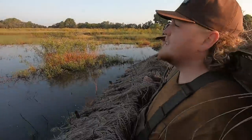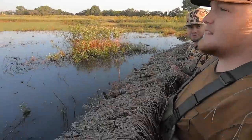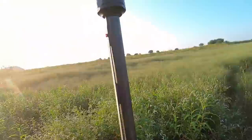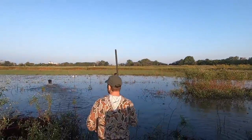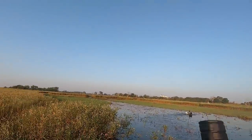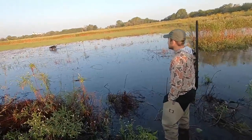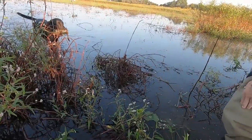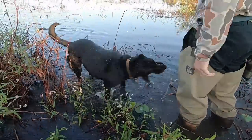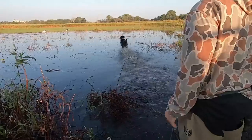Hey, you hardly ever see teal that high, too. Yeah, they got low. That was sweet. Good Lord. Right at 8 a.m., dude, you called it. I wish the whole flock would have got in there. I'm not complaining. Here. Good dog. Tubbs. There's one more out there, Tubbs. Catch it up.